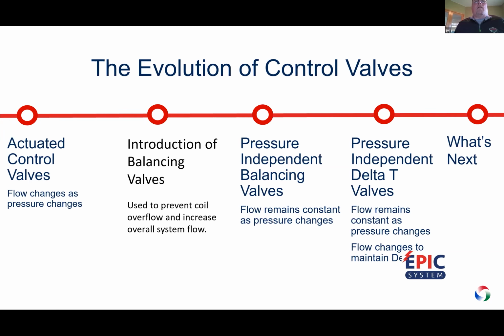Where we're at now, valves are getting smarter. We're able to pick up data. We're able to control valves in different manners, whether it's going to be delta P or delta T. From here, where are we going to go? It's almost like we're reverting back a step to where we're really figuring out how to control the system really well. Maybe we need to start looking at being more compact, more versatile, and easy and inexpensive. So that's kind of where we're headed, how the layout's looking.